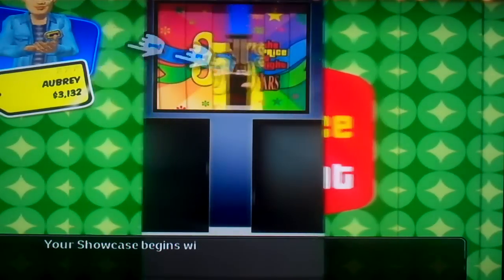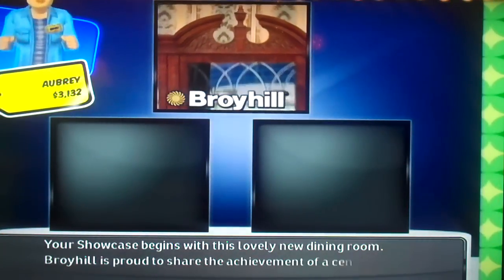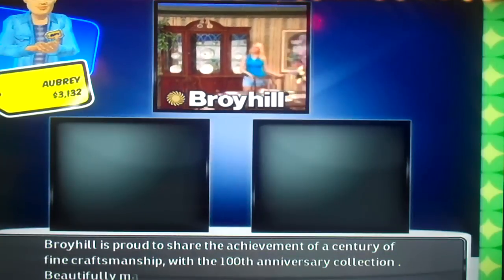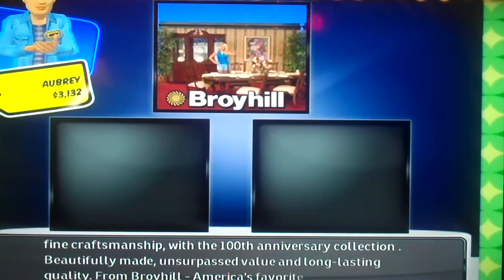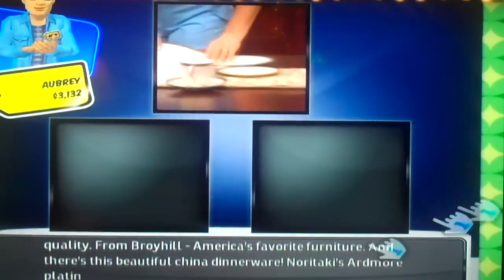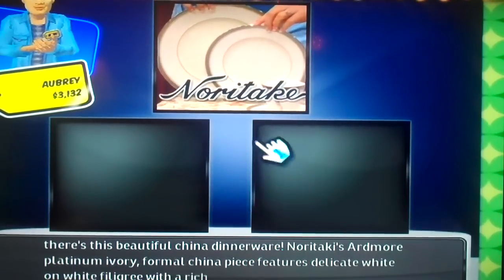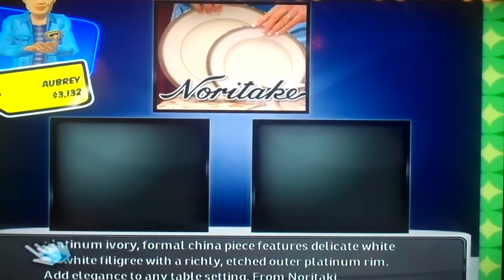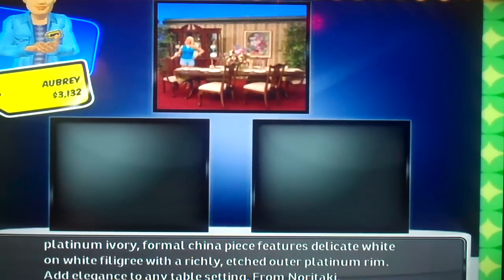Your showcase begins with this lovely new dining room. I know the price of this. What's that? You're now Tim Corey Lawrence's brother. The 100th anniversary collection, beautifully made, unsurpassed value. I didn't say that you and him were married. Broyhill, America's favorite furniture. And there's this beautiful china. But if you want to go ahead and say how dare me, go ahead. These Ardmore Platinum Ivory Formal China features delicate white-on-white filigree with a richly etched outer platinum rim. Add elegance to any table setting from Noritake.